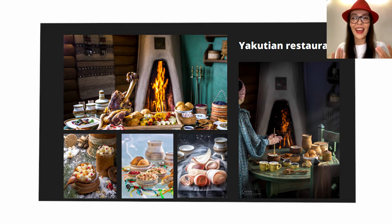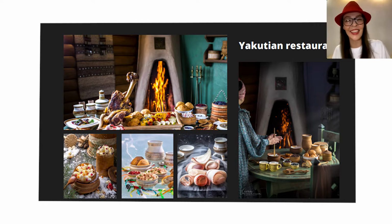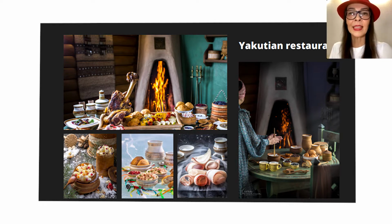Actually, Yakutia is a part of Russia, but it is really different from Russia, because you can see my face. It is more Asian than Slavic. And we have our own language, our own national and traditional culture, and our cooking is completely different. And that's why restaurants want to show it. And we see the dresses and plates and cups are really different from a Russian restaurant, and they want to show it too. And they prefer complicated compositions.